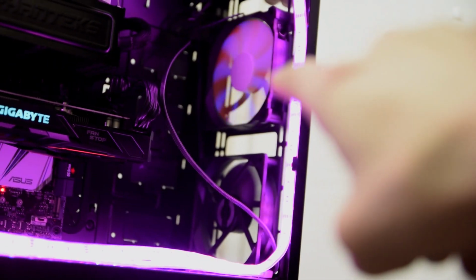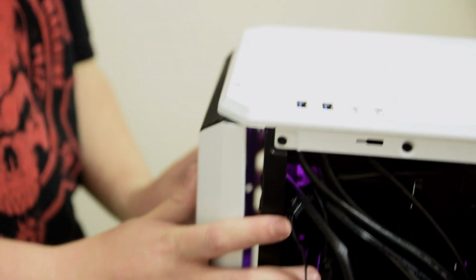Now come look at the fan from my angle. This case is never going to get touched by anyone. It's going to be on display, and it's going to play games, and it's going to look beautiful. And I'm just going to touch the power button.